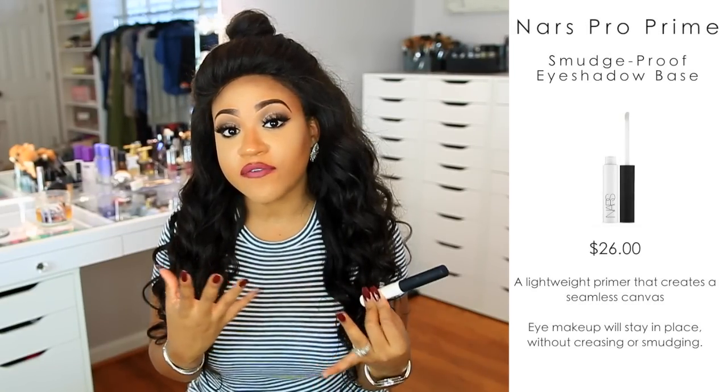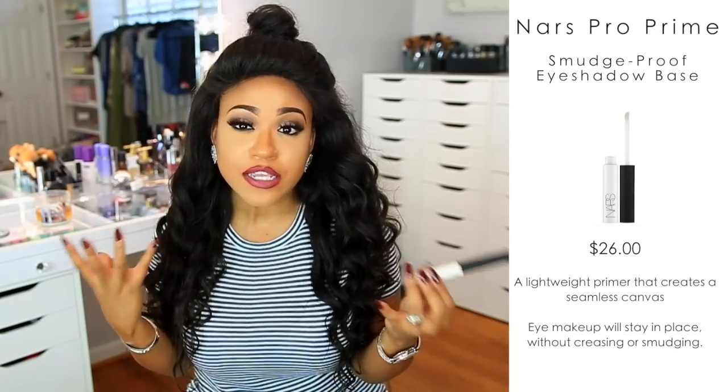Next up, we have an eyeshadow primer, and here recently, the one that I have totally been in love with is this one by NARS, and this is the Pro Prime Smudge Proof Eyeshadow Base. I absolutely love this primer. I've been using it for probably about a year or two.